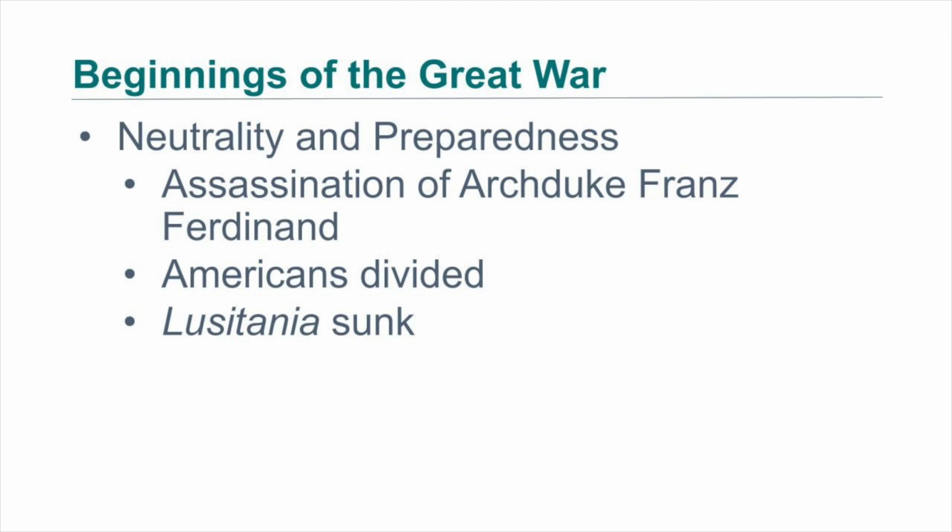Now, President Wilson at first proclaimed U.S. neutrality, but naval warfare disrupted American commerce and threatened America's neutral stance. So, in May 1915, when German submarines sank the British liner Lusitania, killing 1,200 passengers, including 124 Americans, Wilson protested extremely strongly, and Americans were outraged. So they don't enter the war after the sinking of the Lusitania, of course, but support drifts away from Germany and towards the Allies.